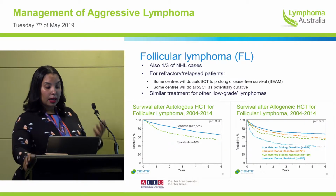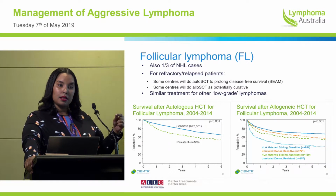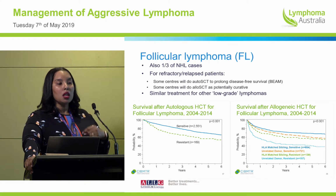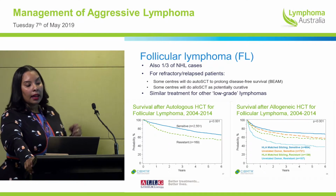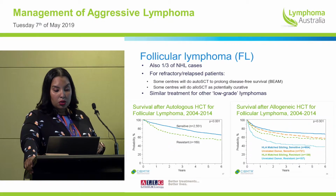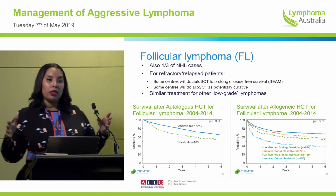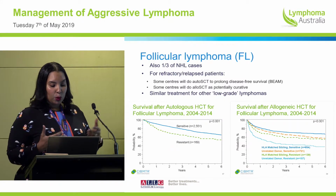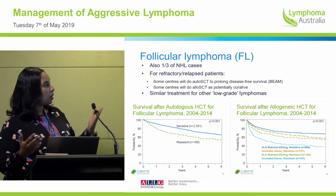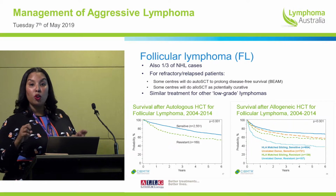Follicular lymphoma, it's again a third of the cases, and we use autologous stem cell transplants again in these patients once they're relapsed or refractory. So they've had chemo, it's not working, or they have relapsed after treatment. Some centers will do an autologous stem cell transplant just to prolong the period of time a patient is alive rather than cure. And some people will do an allogeneic stem cell transplant as a potential cure, because you could potentially cure patients who have not been cured otherwise with the graft versus leukemia or lymphoma effect.